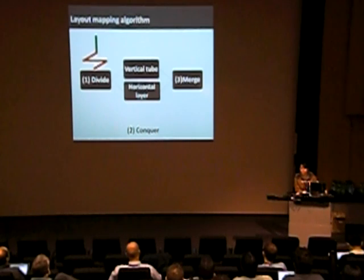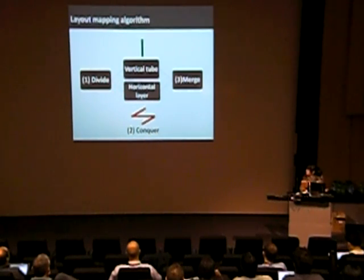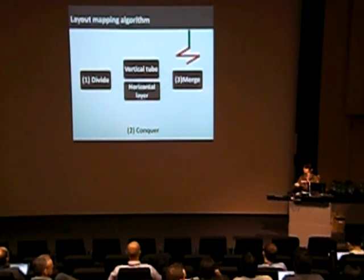The layout mapping algorithm adopts the divide and conquer approach, and it has 3 phases: divide, conquer, and merge. In the divide phase, we'll partition pipes into vertical tubes and horizontal layers. In the conquer phase, we'll apply one method for mapping the vertical tubes and another method for mapping the horizontal layers. In the merge phase, we'll connect or join the locations of the 2 parts together to form the overall 3D pipeline layout. And I'm going to explain each of the phases in detail as follows.